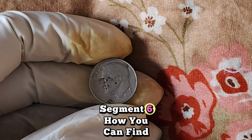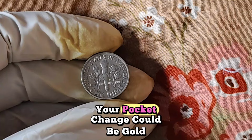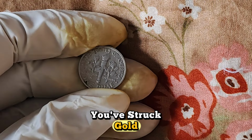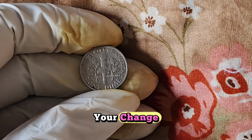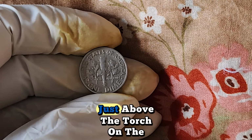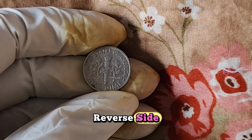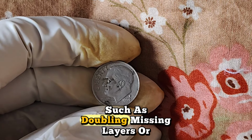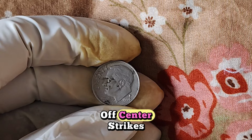Segment 6: How you can find one. Your pocket change could be gold. So how do you know if you've struck gold? Here's what to look for in your change. Check for the 1996 date and the P mint mark just above the torch on the reverse side. Examine both sides for any visible errors, such as doubling, missing layers, or off-center strikes.